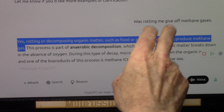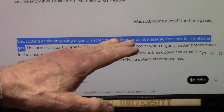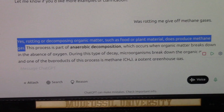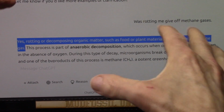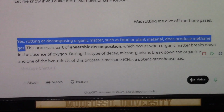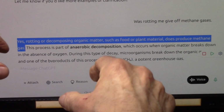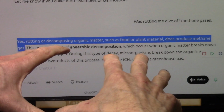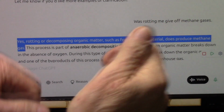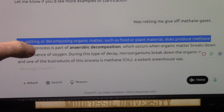Does rotting meat give off methane gases? Yes, rotting or decomposing organic matter, such as food, meat, and so forth, or plant material does produce methane gases. If it's compacted under something that really confines those gases, it'll explode. It's called spontaneous combustion. Anytime you turn something solid into a gas, it gets pressurized. And it depends on how confined it is. That will just cause more and more and more heat, and then all of a sudden it goes spontaneous combustion. That's basically what's happening in these volcanoes.